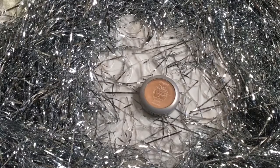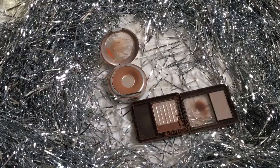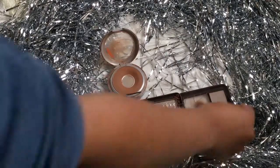The L'Oreal True Match powders are so good. Not enough people talk about these. The pigment is amazing and you can use this to highlight, contour, and set your face. I use the L'Oreal True Match setting powder in N8 and the Black Radiance powder in Rich Mahogany to do my powder contour every day I do my makeup. And as you can see, they are very well used. All my makeup is very well used because I used it in 2018. So it's gonna look busted.